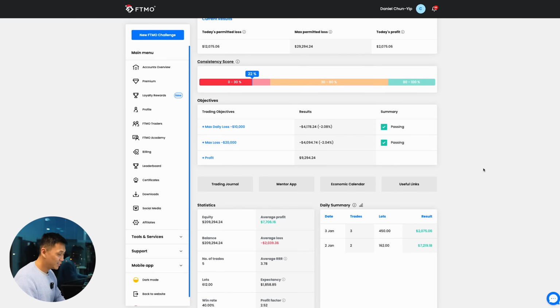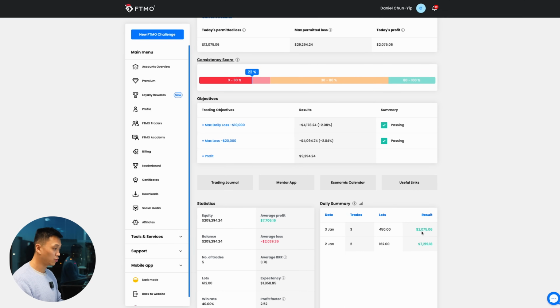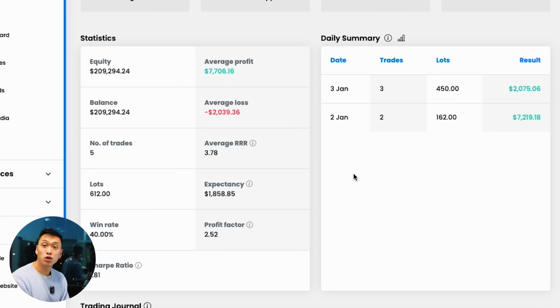So first and foremost, this is FTMO's dashboard. Now, there are a lot of firms that I'm going to try and trade with. The max allocation with FTMO is 400K, which I already have. So what I do is I trade one account and then I move on to the other. So here we can see that we've got $2,000 and then $7,200, which is the trade. My average loss is around $2,039.